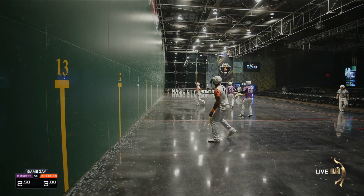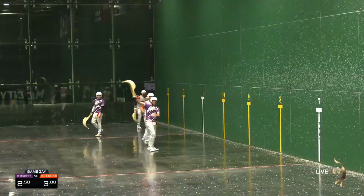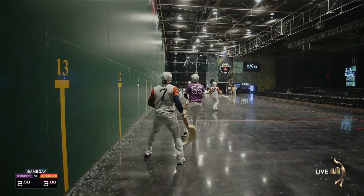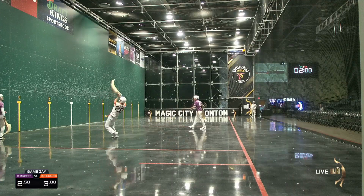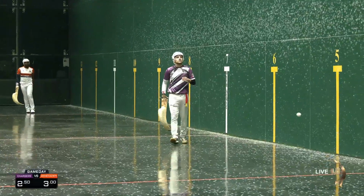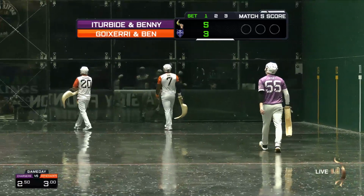Here's the backhand by Benny. Ben makes the catch. Here's a backhand by Ben. Robote coming out. Robote forehand. Robote left side for the big, big bounce. That shoots down and scores. Well done by Goixerri. 4 points for Goixerri and Ben. Still possible set point for the Chargers here.